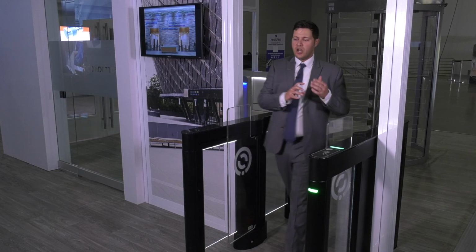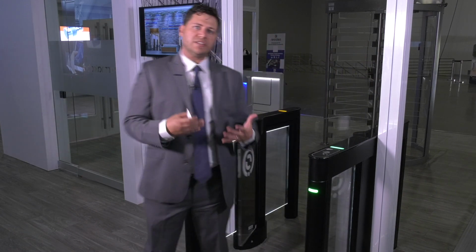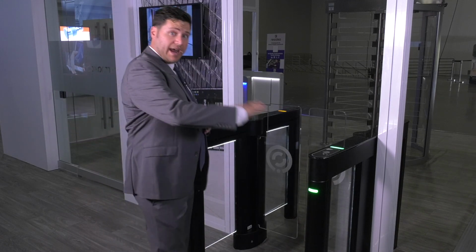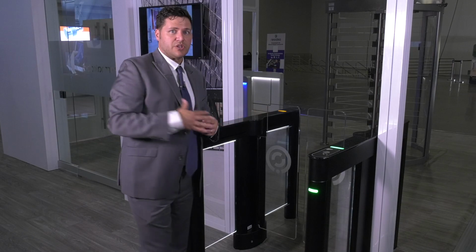And finally, as we talk about this is inherently a touchless device, right? Whether we're using proximity cards, hand wave technology, facial recognition systems, the turnstiles don't care. We just need a momentary dry contact. So this allows your facilities to be maintained safe, secure, and hygienic.